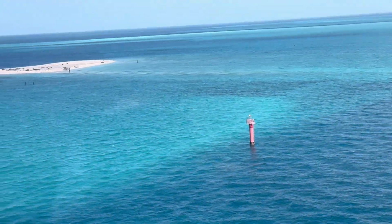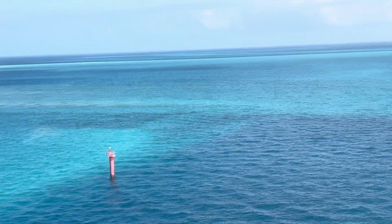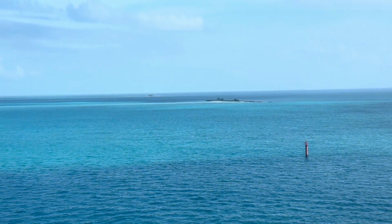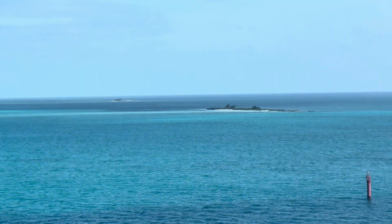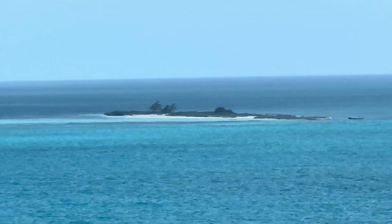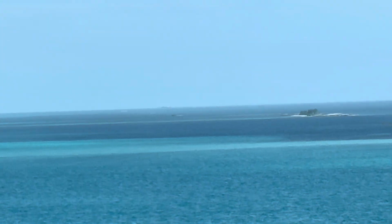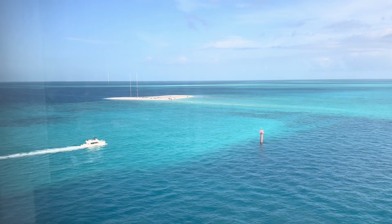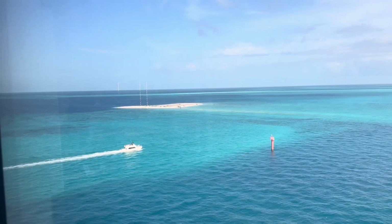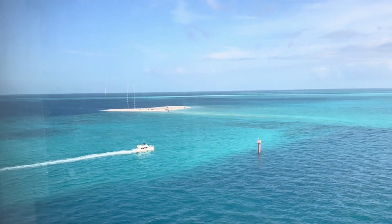There's all these little tiny sandbars. Look, there's a couple more in the distance. I'm gonna zoom in one more time here. There's hundreds of them across the Caribbean and the Bahamas. Look, you can even see more in the distance. We even have a little tour boat going out for an excursion around MSC Ocean Cay.